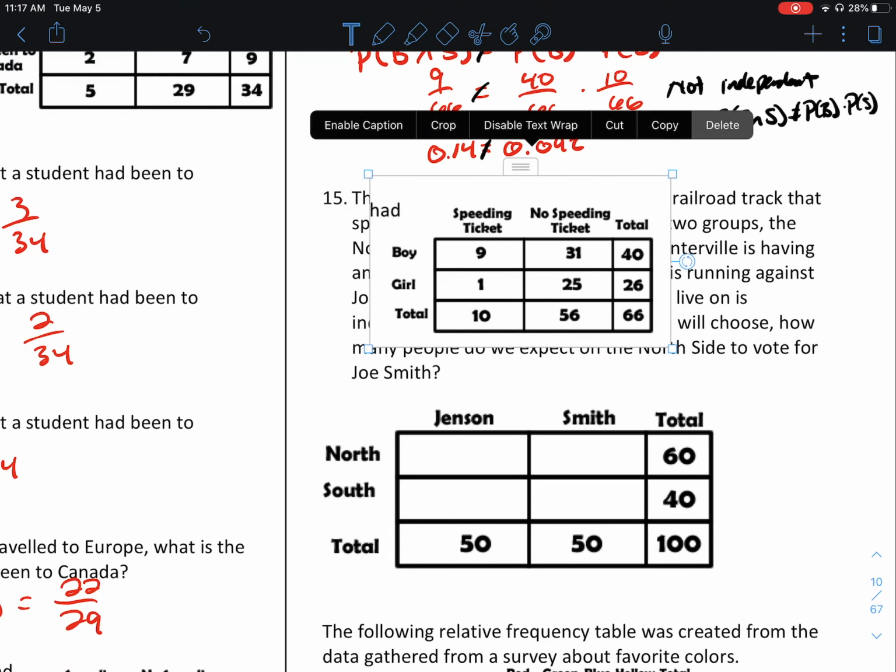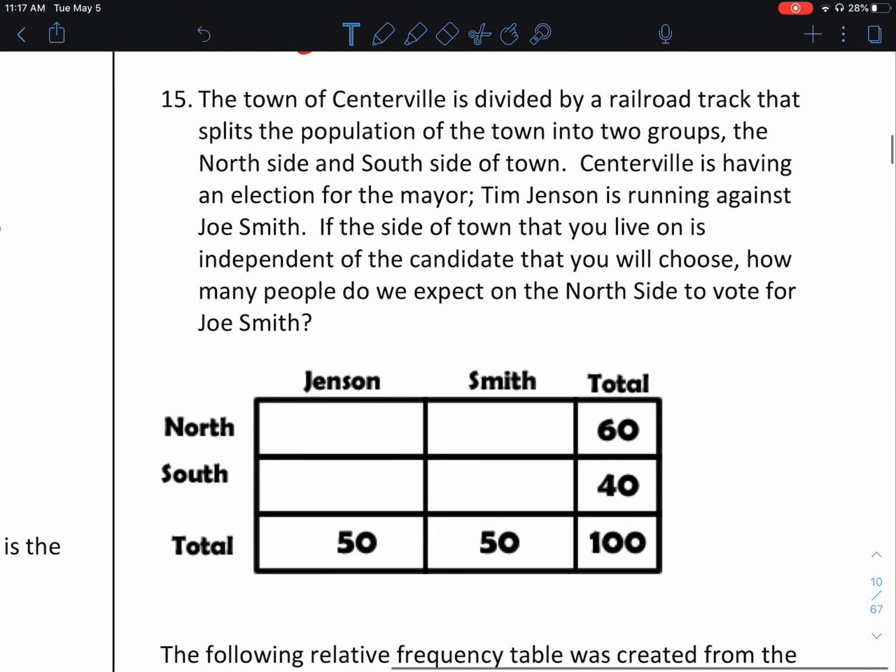All right, we're getting close. Number 15. The town of Centersville is divided by a railroad track that splits the population of the town into two groups, the north side and the south side. And I bet the North Side girls don't mess with the South Side boys. Centerville is having an election for the mayor. Tim Jennison is running against Joe Smith. If the side of town that you live on is independent of the candidate you will choose, how many people do we expect on the north side to vote for Joe Smith?